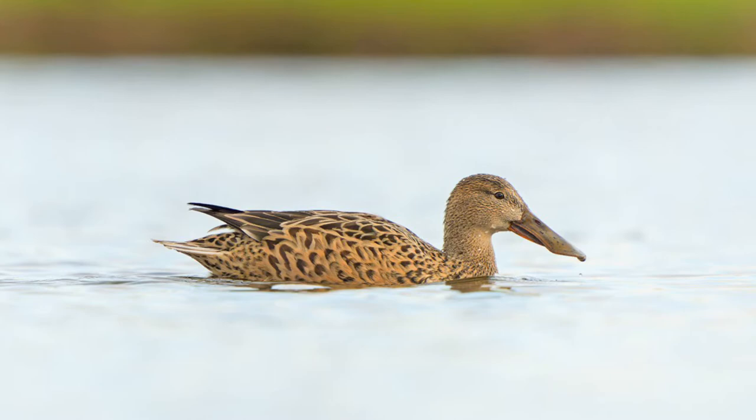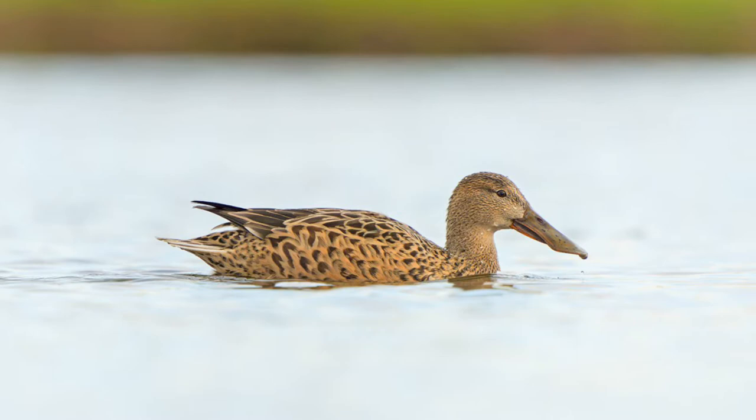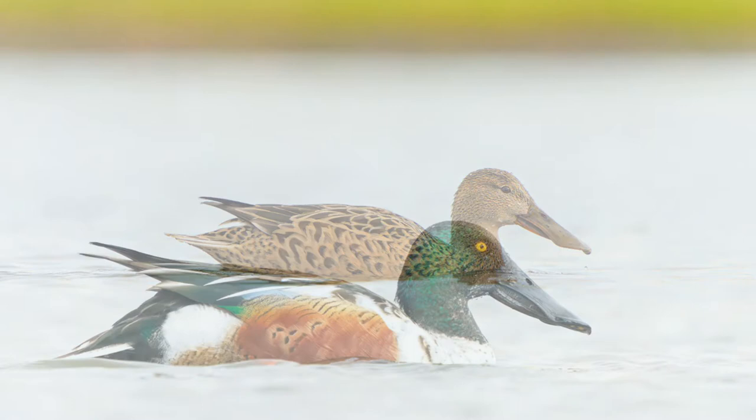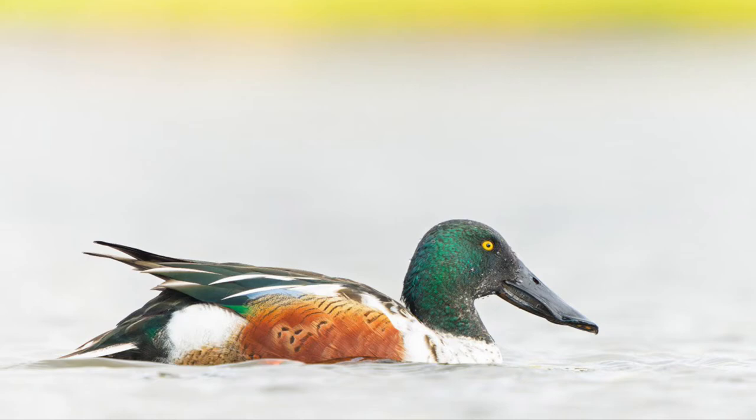I'm using a very narrow depth of field, so you can see that there's only maybe half a metre to a metre in depth and focus, and everything else is out of focus, it's all blurred out. So that's how I get that effect. So again, that's a male. A lot more colourful, obviously. So anyway, a nice big yellow eye.